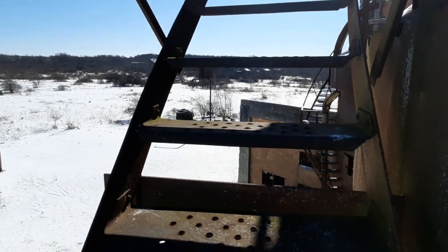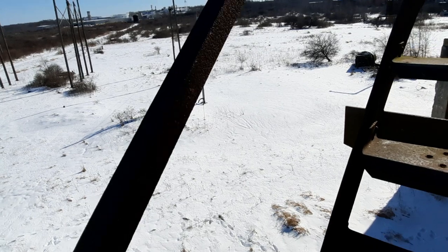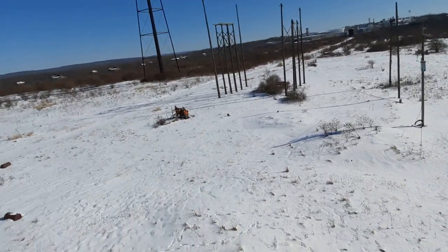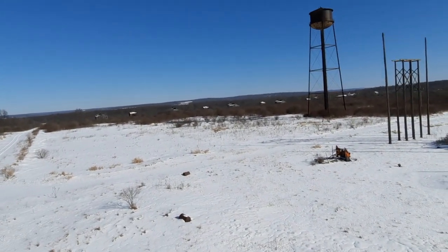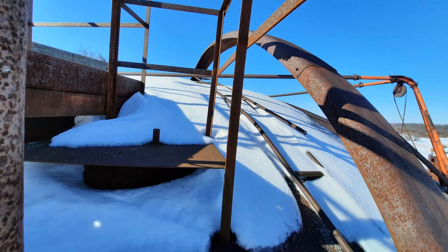1, 2, 3, 4, 5, 6, 7, 8, 9, 10 steps up. But, yeah, that's what I mean. No, on this side, it's not connected to the pipe anymore. Really? Yep. So, there's a view anyway.